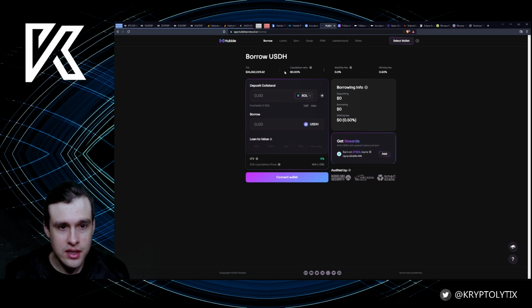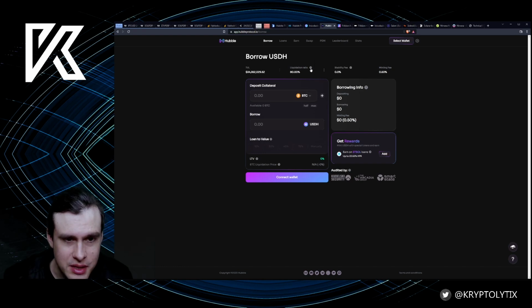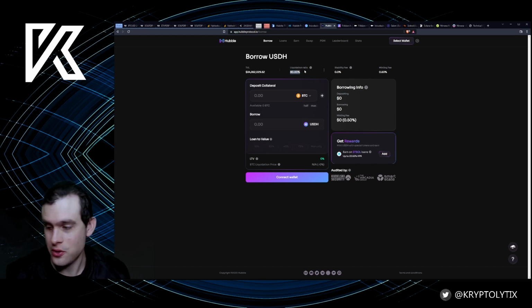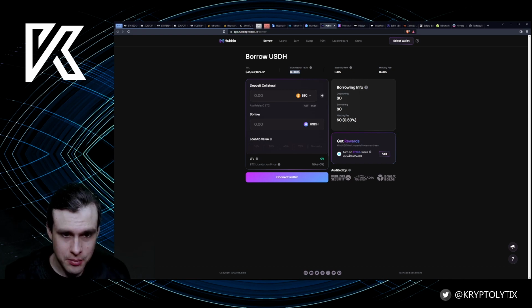The LTV, I believe, is about 80%, based on this liquidation ratio. But you probably would only want to borrow like 50% at most, or less, maybe 40%. So it's like half of the liquidation ratio, if that makes sense. 50% is getting closer to 80, so you want to get a little bit further away from that, I suppose. This is kind of cool too.